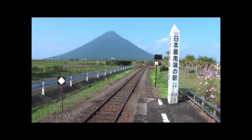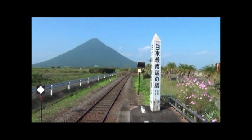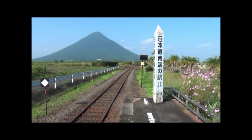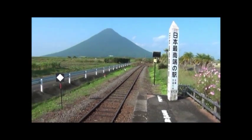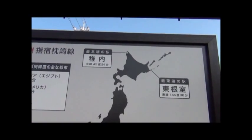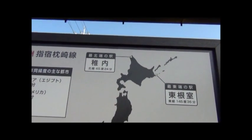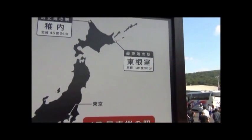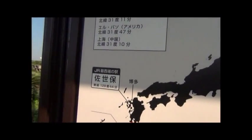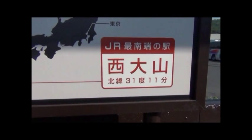This is the JR Makurazaki line. As you see, Japan's southernmost station. Japan's northernmost station and easternmost station, westernmost station, and here, southernmost station is called Nishi Oyama Station.